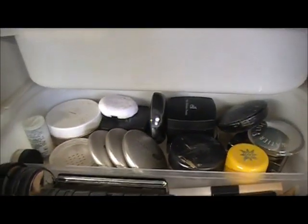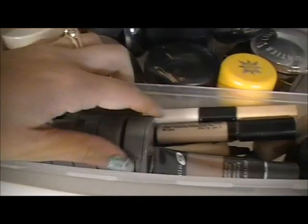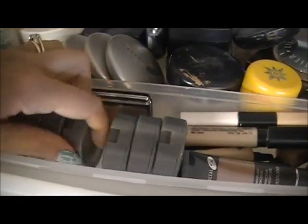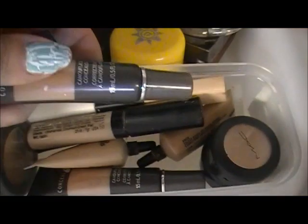In the next drawer here, guys, you can see that we have some Lise Watier wheels. These are the Cover FX concealers, and I have quite a few because they're so pigmented that you really need to have the right color. I've got more of the Cover FX.